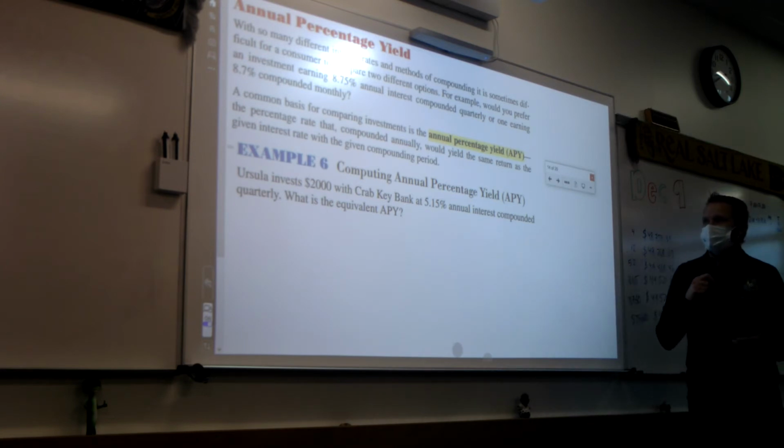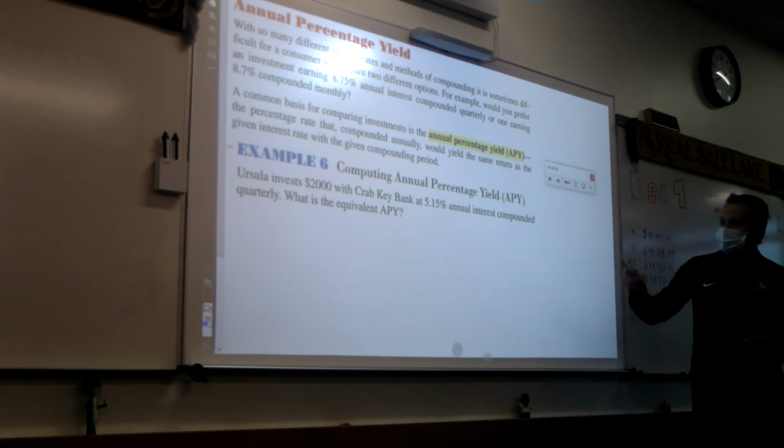A common basis for comparing investments is to look at the annual percentage yield. What this does is it's the percentage rate that compounded annually would yield the same return as the given interest rate with the given compounding period. It might seem confusing. Let's talk about it.